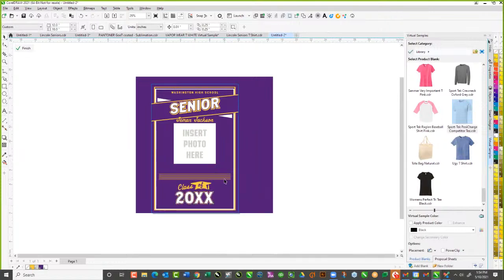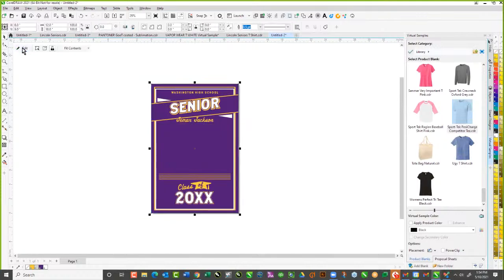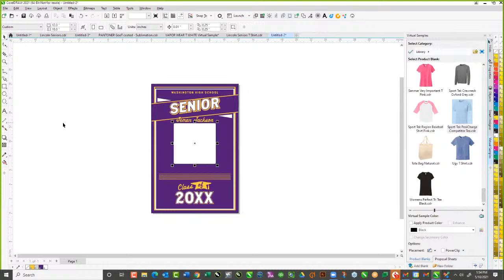So we're going to move that down there. I'm going to move that up there. And then I'm going to make the photo part a little bit bigger. And then we're just going to say finish. And we got our little sign. Cool. And this is where the photo is going to go, right in here. So this is my little block where the photo goes.